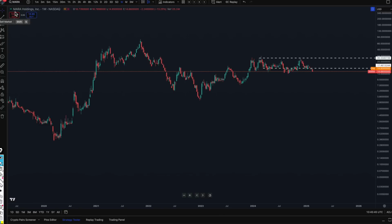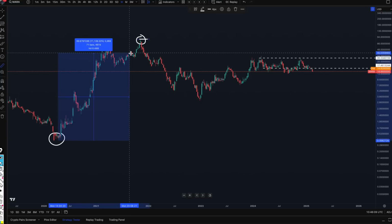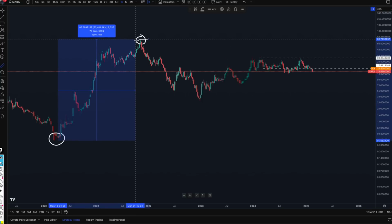So this is the history of Marathon Digital Holdings. In the last cycle, during the COVID situation in 2020, it bottomed out at this point. By the end of the bull market in November 2021, it reached the price of $83 here. In terms of the growth of the price, that was 234x. So $1,000 invested down here would have given the investor $234,000.